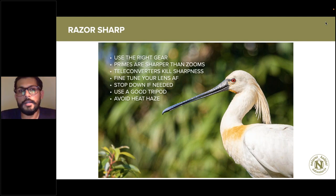Always invest in a really good tripod, right? That is really, really crucial to getting sharp pictures. But just using a tripod in itself is not enough. You can stabilize your lens even while it's mounted on the tripod by placing your hand on it or hanging weight below your tripod. In addition, if you're hand holding your lens, do use the lens stabilization functions that exist in many cameras and almost all lenses these days.